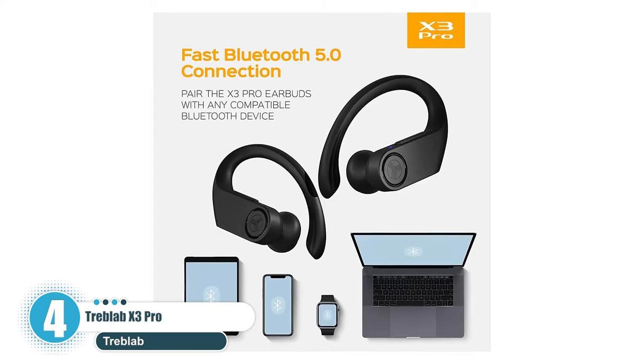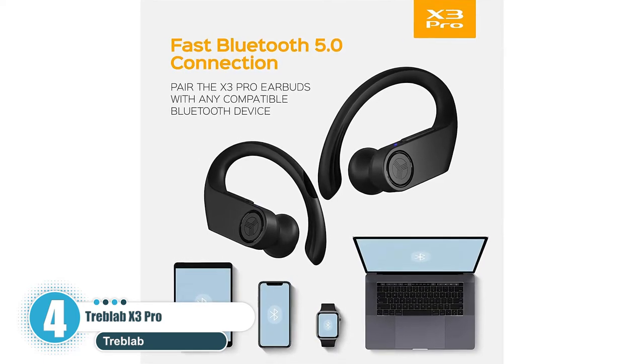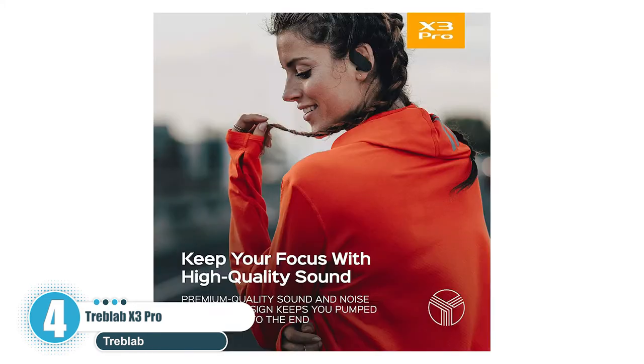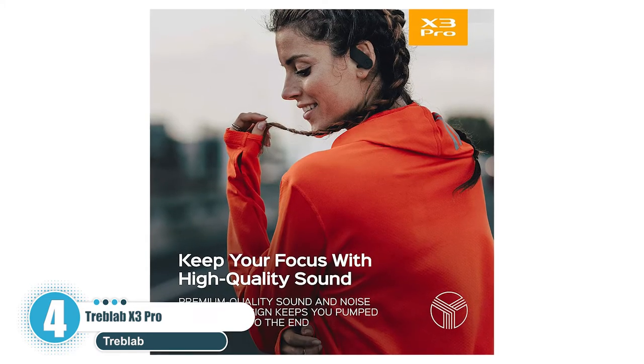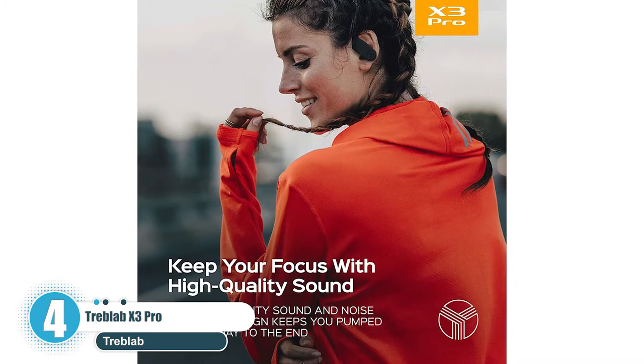Those who are planning long distance trips will get a bang out of the X3 Pro. These earbuds are up for 9 hours of playtime, and that's only on one charge. The charging case delivers 4 more 100% refills.